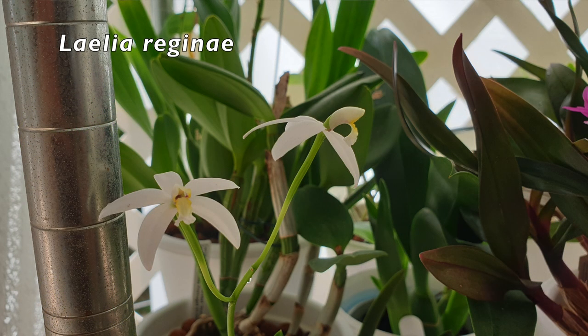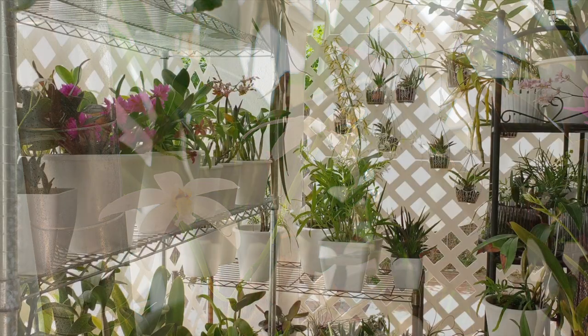This is my vista from the living room. The first one is my Laelia Regina, back in bloom with two gorgeous daisy looking little blooms. Beautiful. Very happy that this one's back in bloom, even though only one lead bloomed this year. One, that's fine. She's healthy.